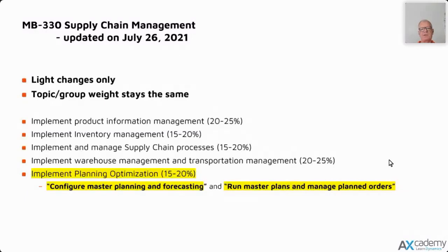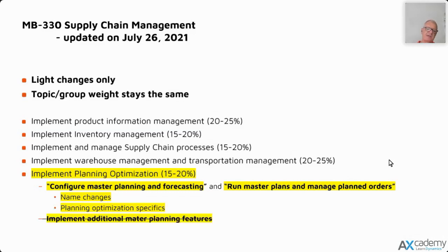There are a couple of new subtopics or whatever you call them inside these sections in here. Some of the things are now changed from terminology like implement to configure. I guess it takes slightly more deep knowledge on that. And a few other things as well. So name changes, being more specific to planning optimization, and a topic group of implement additional master planning features is now gone. Basically, simple changes. Okay, getting to the question and answer session soon.